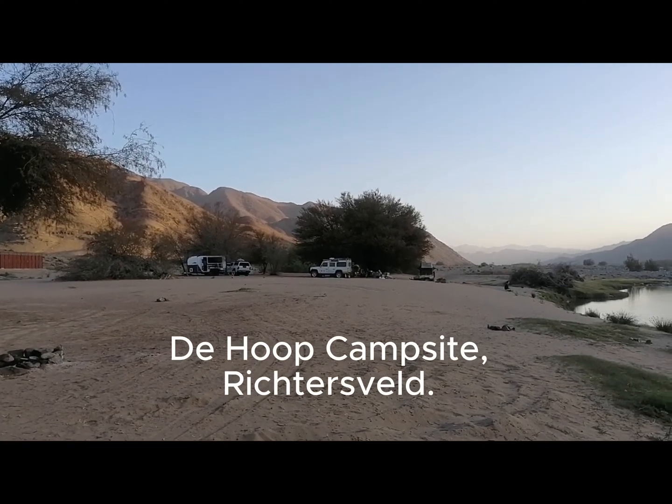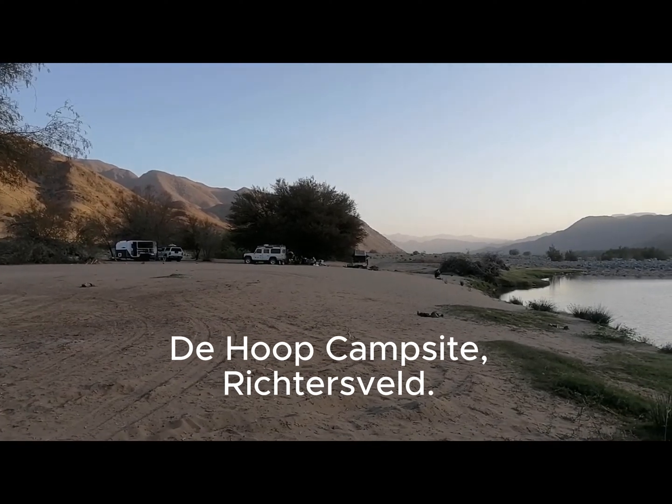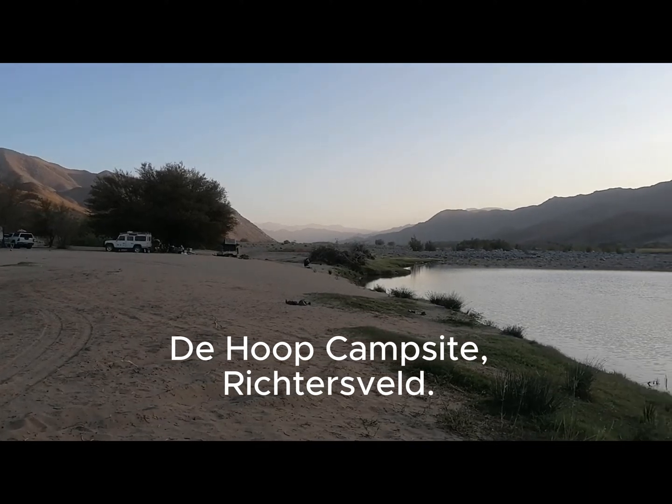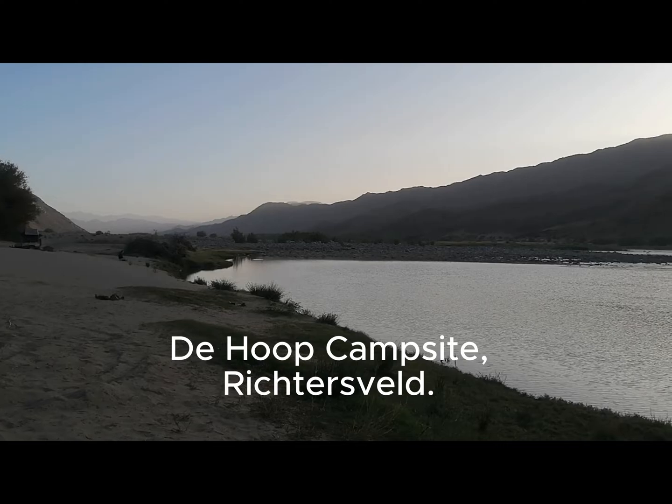It's early morning at the camp in the Richtersveld. The wind is quiet, it's slightly chilly, but the sun is on its way.